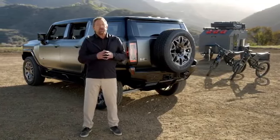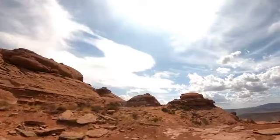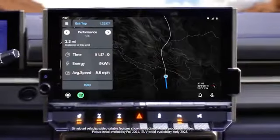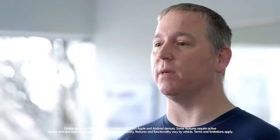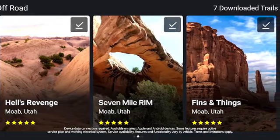On top of that, we even make it easy to plan and experience exciting off-road adventures. We expect the new trail mapping feature in the My GMC mobile app will enable Hummer EV owners to discover and navigate available off-road trails, all while enabling them to be fully aware of the remaining EV driving range. The app will include a catalog of off-road trails that owners can explore, which are rated by difficulty and feature detailed descriptions of each trail.